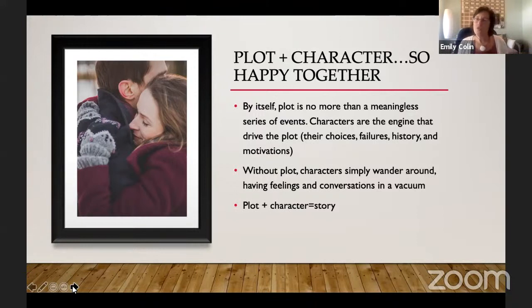But then without plot, what happens to characters? If you don't have A happens, B happens, C, D, E, your characters could be the nicest people in the world, just wandering around, bantering, shopping, talking to each other, taking the kids to school. Nothing's happening. So the two of them, they drive each other. So characters are this engine that's driving your plot. What is motivating your characters? What choices do they make? How does it go wrong for them? What caused them to make these choices? What do they want to happen? What do they fear? What do they have to overcome? All of these things work in tandem, in lockstep with your plot together to equal that story that's going to keep readers turning the pages.